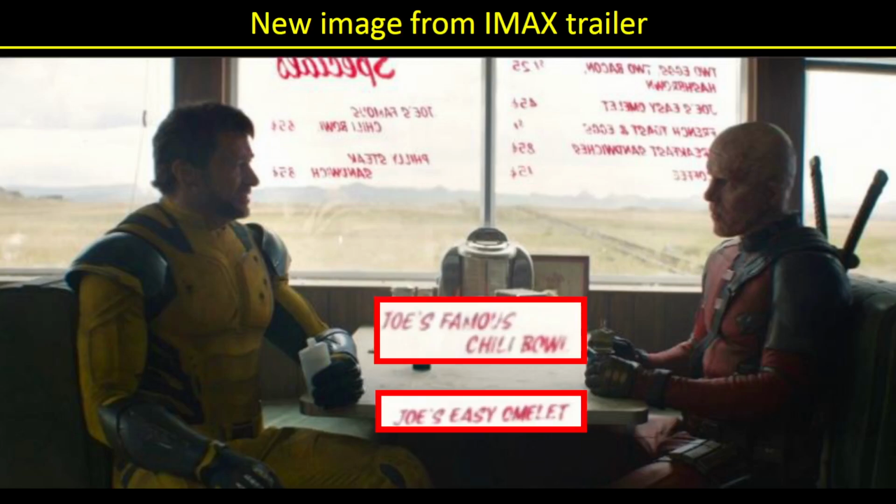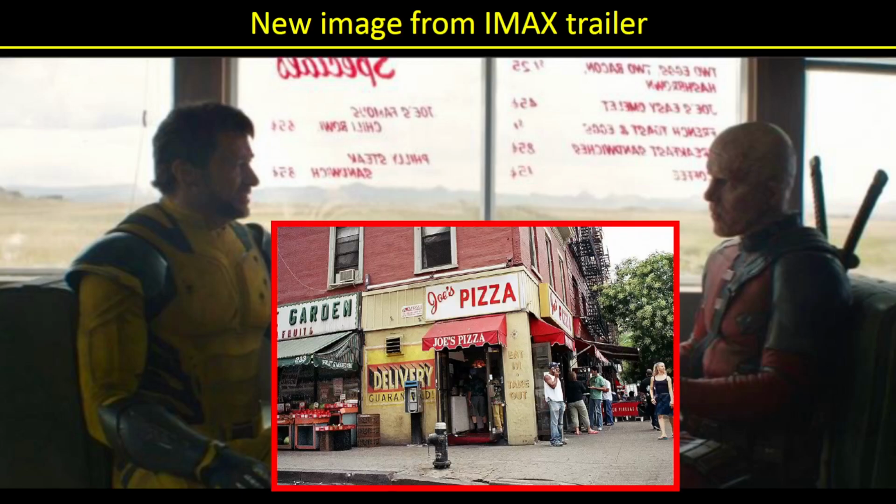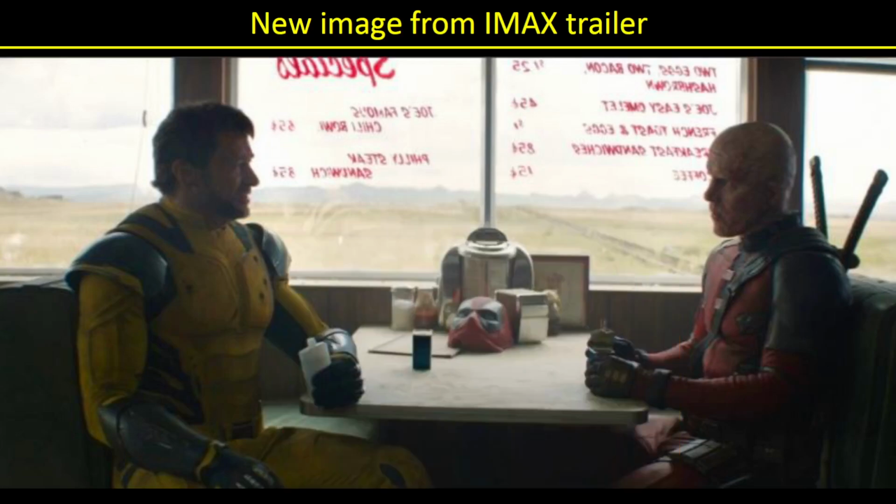But if you flip it around, Joe's famous chili bowl, Joe's easy omelet. Naturally, longtime Marvel fans who've watched all the movies have said, oh, that's got to be Joe's Pizzeria from Spider-Man 2. Pizza time, right? But the thing is, it doesn't look anything like the pizzeria, with the big glass window, etc. So much as that would be cool if this was a Spider-Man 2 reference, I don't think it is. But it's definitely in the Void. They're definitely in a diner, having a drink and hashing it out, clearly.